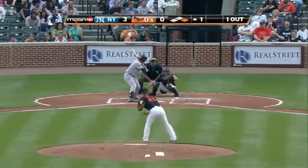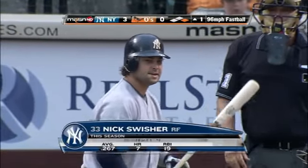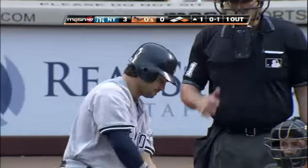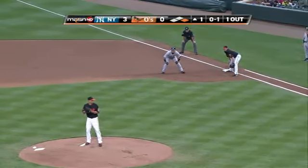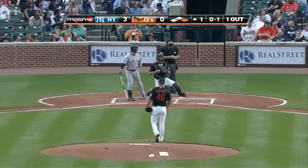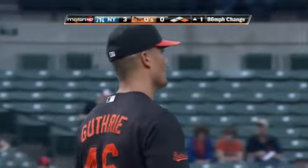Swisher will take the pitch for a strike. Nick Swisher getting the start in right field in this ball game. Has done an admirable job for the team in getting on base, as is typical, drawing a lot of walks. He is 5th in walks coming into the ball game. Lifts that one foul and out of play, and the count goes to 2 strikes on Nick Swisher.